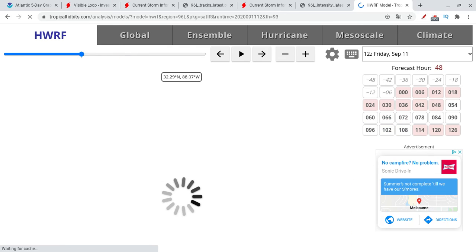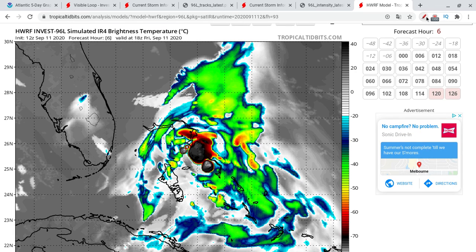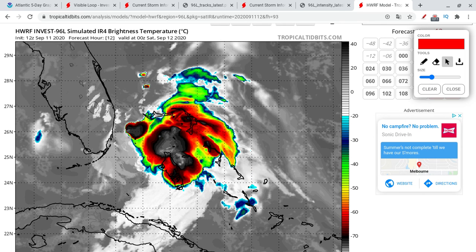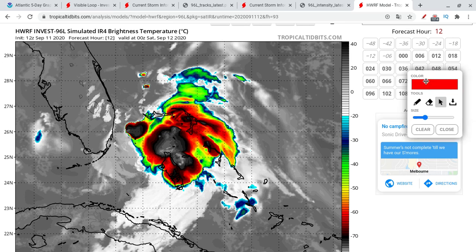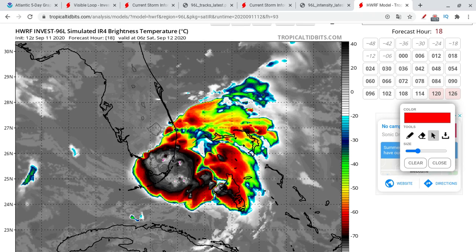This is the infrared imagery. So as you can see here, this is already wrong. They thought in 6 hours it was going to have barely any convection. Where are we now? We have convection all around the center. So already they thought the system was going to be weaker than that. Look at that. In 12 hours, we are already at that state. We already look like this, if not better. We already have banding to the north and banding to the south here. And they thought that was only going to happen in 12 hours. We are already at that state.